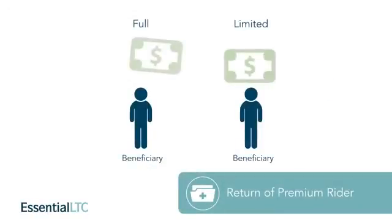EssentialLTC also offers full and limited return of premium riders. When the full return of premium rider is selected, upon the death of the insured, or when the last person in a joint policy dies, all of the premiums that were paid under the policy will be paid as a benefit to the named beneficiary.